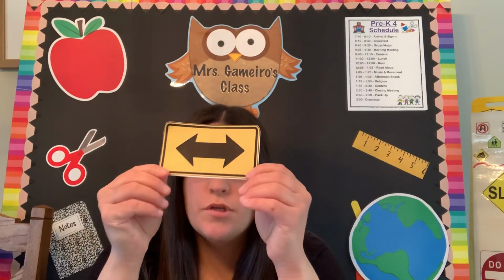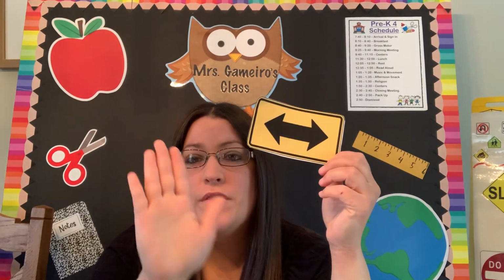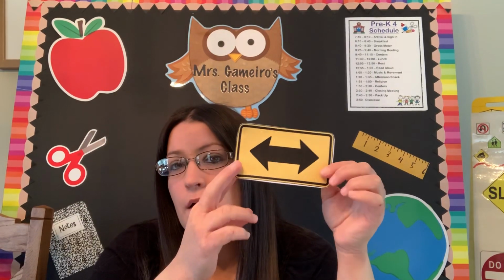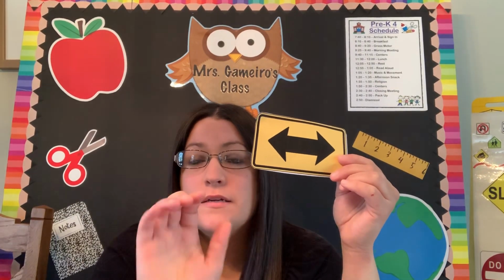This is a sign with a picture. It has an arrow. So sometimes when you come to the end of a road, you'll see this sign when the road ends, and you can either make a left or a right. Sometimes this sign helps us know that the street is ending, to stop, and you could either make a left or a right.